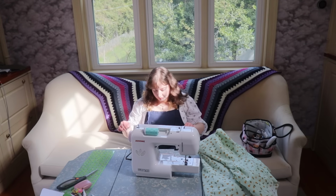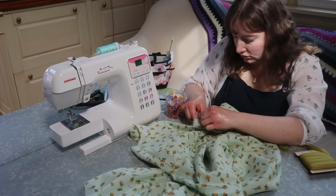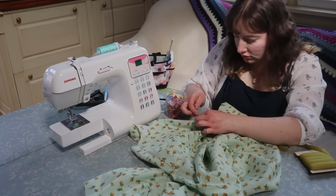As for the dress, the first thing I had to do that day was add bias tape to the neckline and armholes since I would not be adding sleeves.